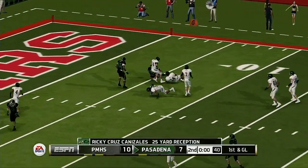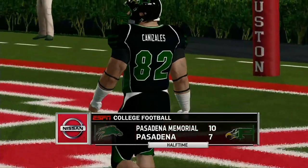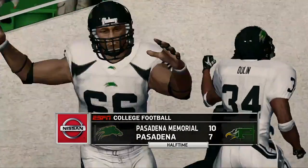Zips it to the tight end. Huge gain, and that sets him up nicely with a first and goal. A tight first half of football, and we head to the break. The score here at Robertson Stadium, the Mavericks 10, the Eagles 7.